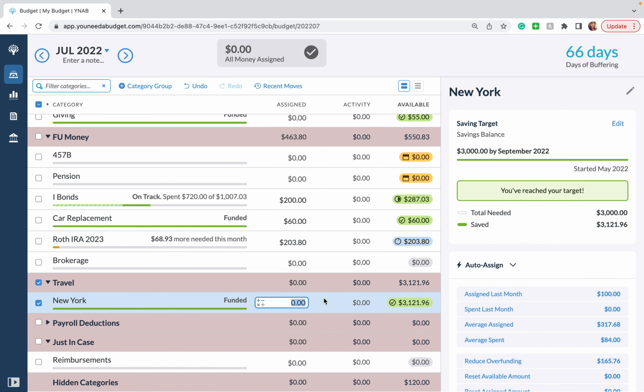So for New York, I'm planning to go in the fall. I still don't know what dates. I fully funded the category, but I still want to put $100 each month from here on out because after this, I want to go to somewhere like Mexico City or Seattle on a long weekend. Another reason I want to go back home is because I really want to get my travel out of the way.